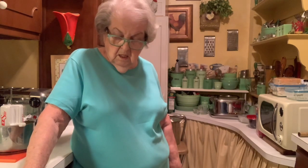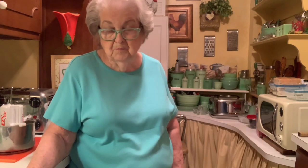Now, when I look at my cabinet, I only started collecting the Fostoria a few years ago, and I wasn't really collecting. I just run across a piece or two, and the price was so good, I'd buy it. So little by little, I wound up with a nice selection of Fostoria, and one day I'm going to display it on my dining room table. You're going to see exactly what I have, and you're going to realize why I continued collecting it. So that's about all I wanted to show you today.